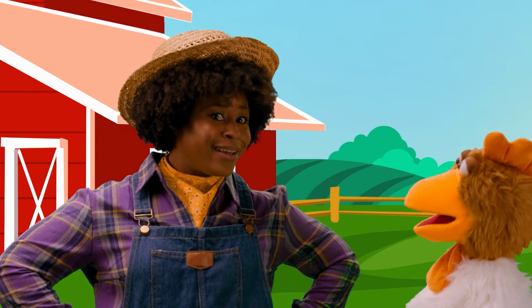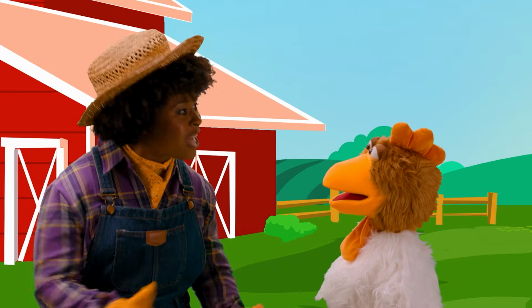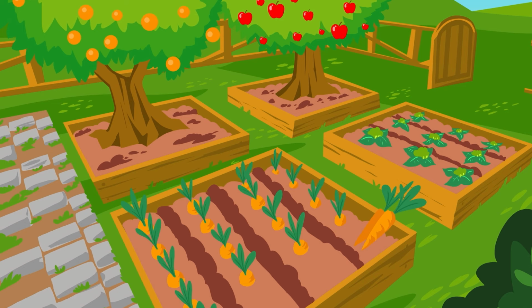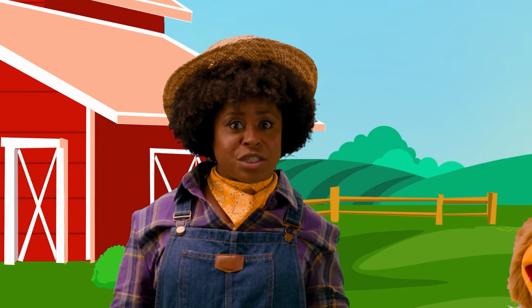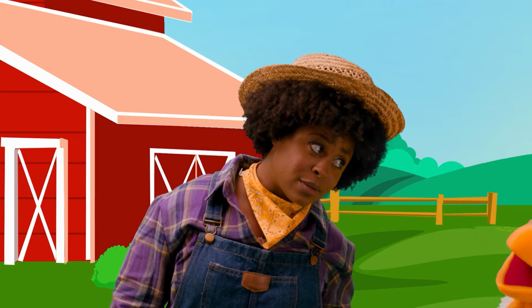Wow, Chad the Chicken. You have a great colorful garden. You have vegetables like broccoli and carrots, and you have fruits like oranges and apples. Fruits and vegetables are so healthy for you to eat. I can't wait to make a big delicious salad with all these fruits and vegetables.